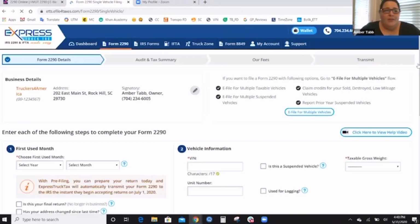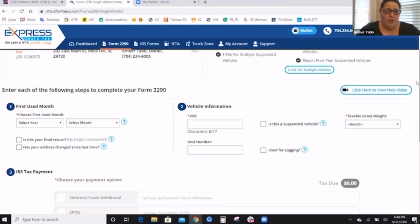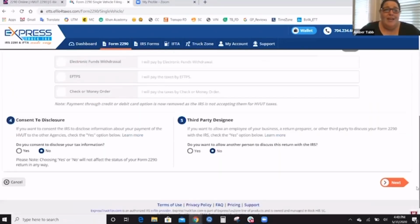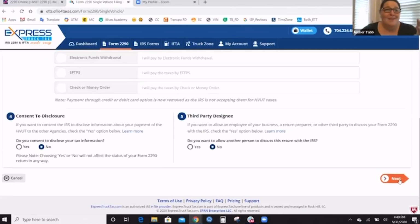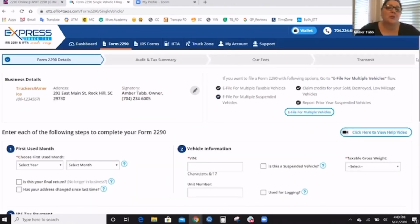And then you'll see on this page, it's one page. You enter in your first month, then you put your vehicle information in, then you select your tax payment, then you scroll down and you click next. And you're at the same summary that we were at. So whether you're a new client or a returning client, both options are very easy.